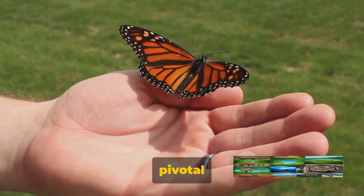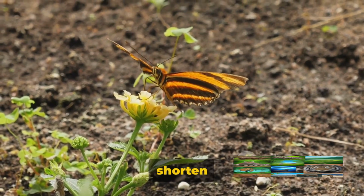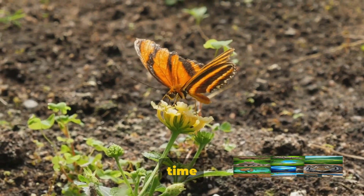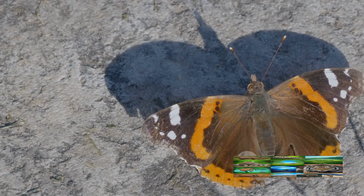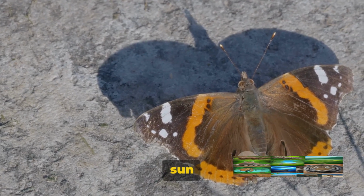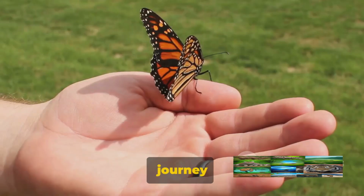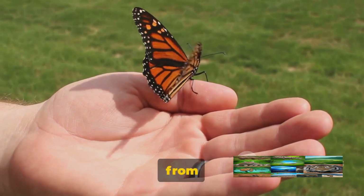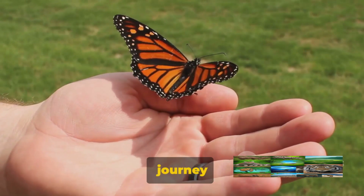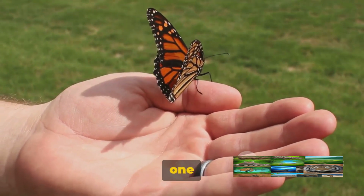The role of weather is pivotal in triggering the butterfly's instinct to migrate. As the days shorten and the temperatures drop, these changes signal to the butterflies that it's time to head south. They're also guided by an amazing internal compass, which is influenced by the sun and the Earth's magnetic field. This compass guides them along a journey that can span up to 3,000 miles, from Canada to the warmer climates of Mexico and California.